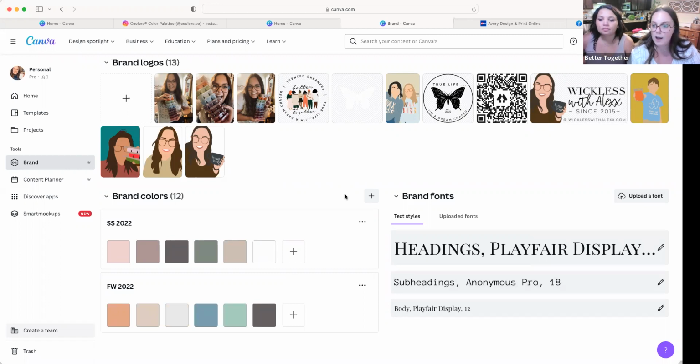I use this a lot. The spring and summer 2022 are the main colors that I've been using lately. For this fall winter 2022, I'm not sure I'm going to stick with it. I'm just curious about it, so I have it there to play around with. But the top set of colors is the main colors that I've been using lately. Okay, so I wanted to share this brand kit part in the tools section of Canva because I use it with almost all of my creations.